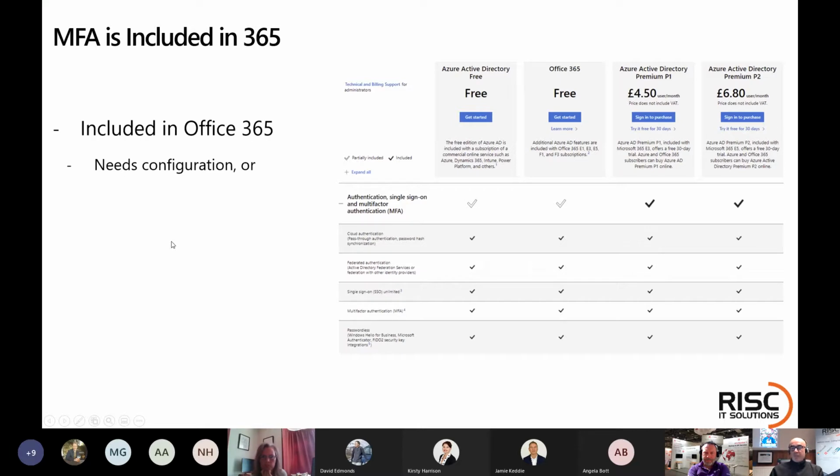But it needs configuring, and that is obviously one of the issues, and it also has an impact on the end users. People don't like having to do another step to log in, but particularly when people are working remotely, that's a price I think for most of us we have to pay.